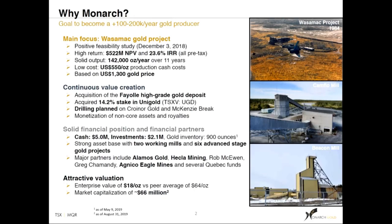Just to give you an idea, we're probably sitting more near $900 million of NPV as we speak. The rate of return, again, when it came out, was at 24% pre-tax. We're probably sitting more in the low 30s as we speak. The low cost of the project is $550 US.